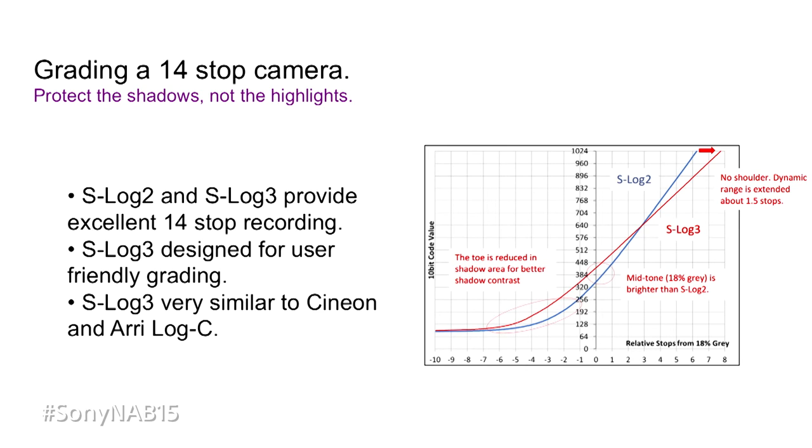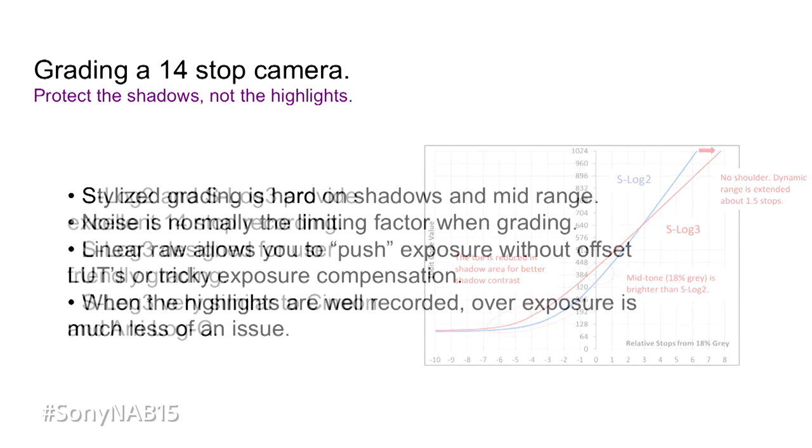It's a truly log curve. It's actually plotted on a log scale, so you end up with a straight line, and that actually means that in grading, it's easier to grade than S-log 2. It's part of the reason why S-log 3 was developed. But a lot of people had problems grading S-log 2. They found it difficult. S-log 3 is much easier, much more straightforward to grade.